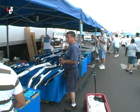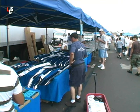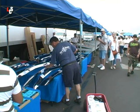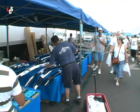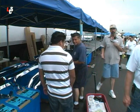Now I'm counting about 10 pop-ups here, and they're all full of brand new parts for '48 through '86 Ford trucks and Broncos. It's got new fenders, new sheet metal, new lenses. Pomona's just a one-stop shopping place for restoring your cars, whether it's a Ford, Chevy, Oldsmobile.